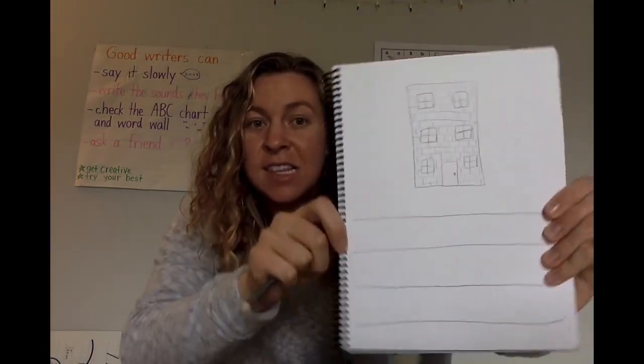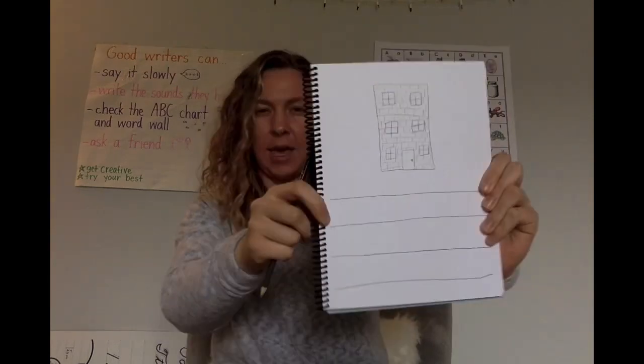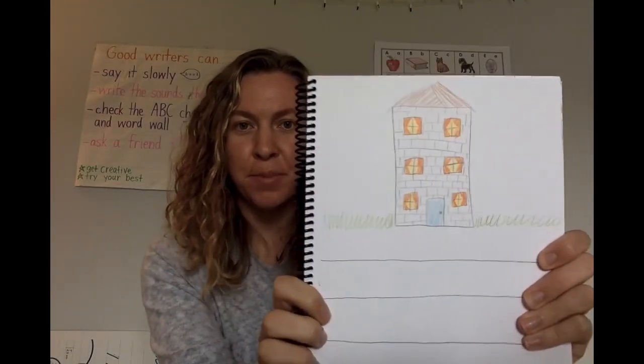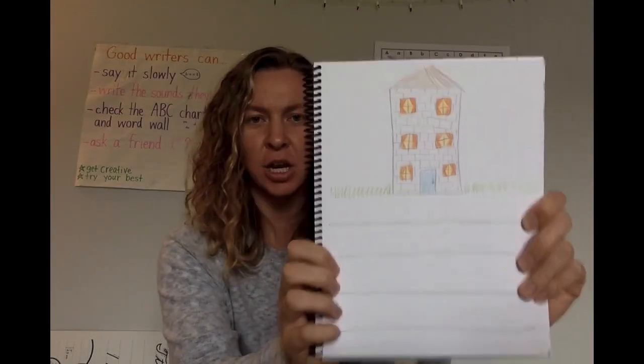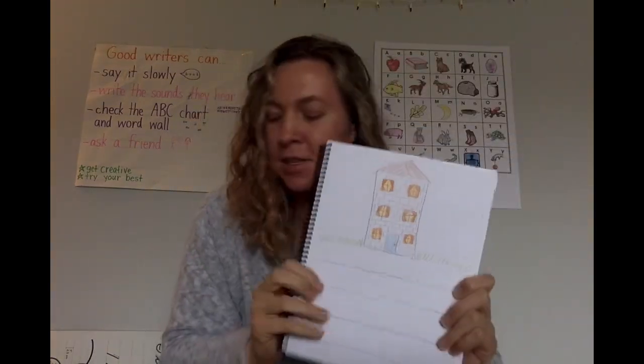All right, I've started sketching my picture, but I have to make sure that I add some color too and some really good details. All right, much better. I've got a nice detailed picture of my house, and now I can write my sentence or sentences to go with it.